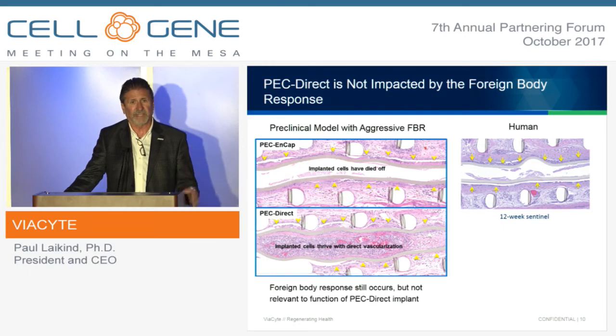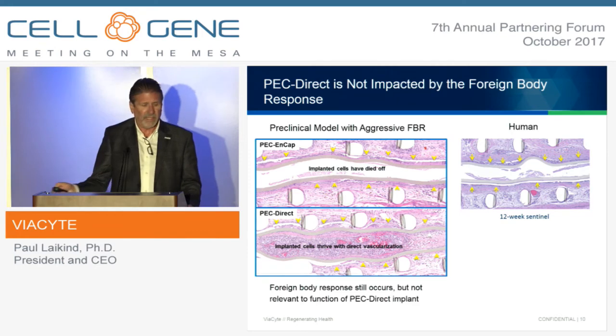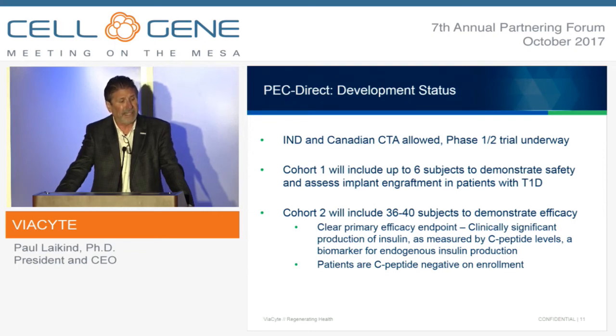And so those cells do very well. This works just as effectively in the models where you have a mild foreign body response and it works very effectively when you have the very aggressive one. So based on that, we moved forward with PEC-Direct into the clinic earlier this year. We filed INDs in the US and Canada, CTA.